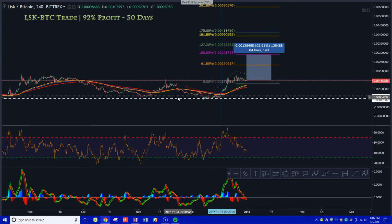Hey, good evening everyone. It is January 1st, and the coin we're looking at right here is LSK on Bittrex, and this is the 4-hour chart.